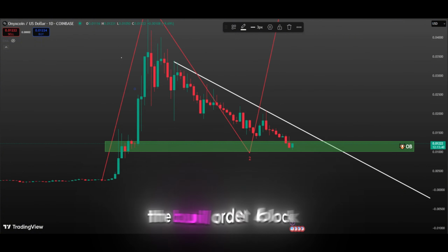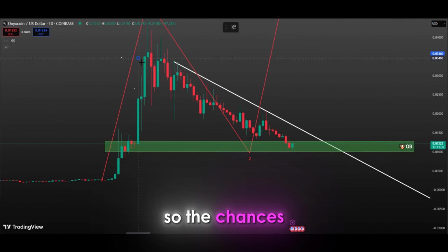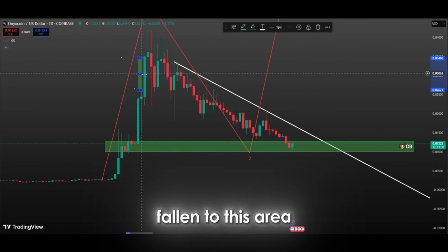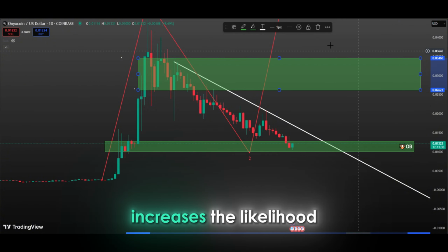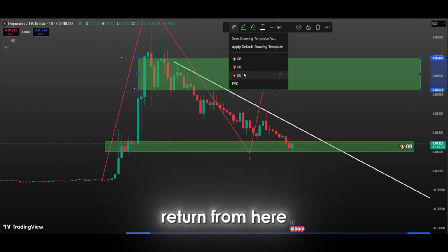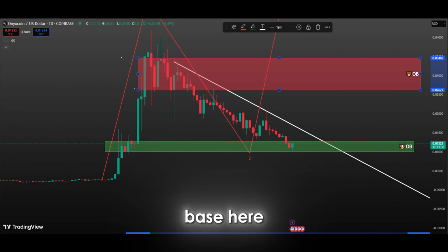The bull order block in the area where the price is currently located is an area where it has not received any reaction in the past, so the chances of a bounce from here are quite high. The fact that the price has fallen to this area increases the likelihood that buyers will re-engage. However, although there has been no clear return from here so far, it is observed that the price is in the process of forming a base here.